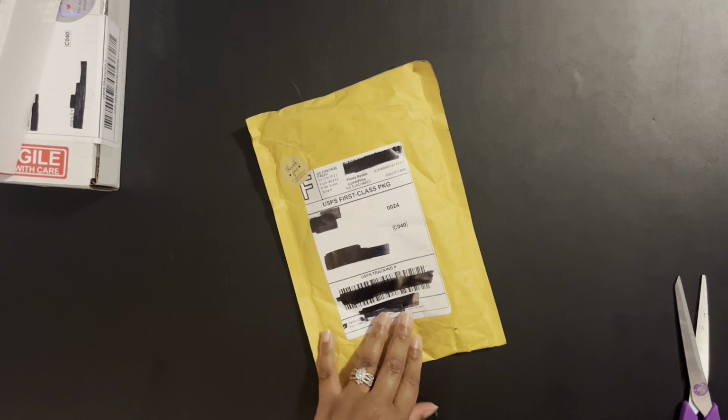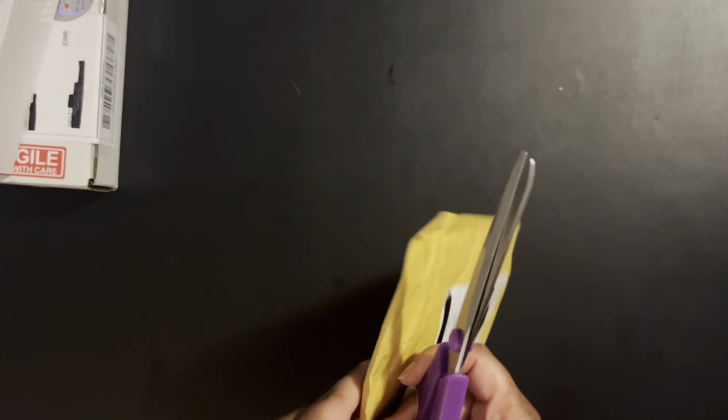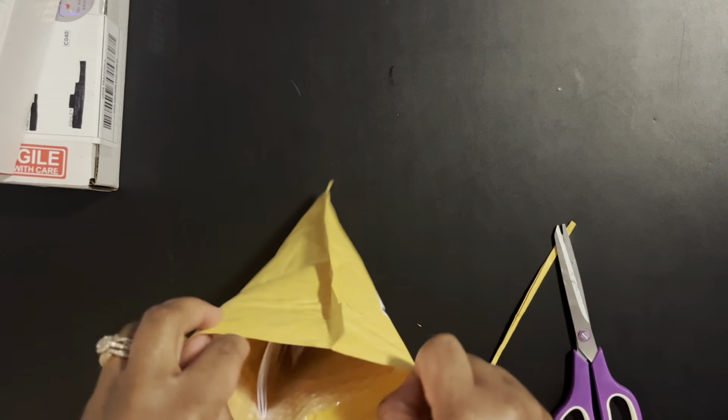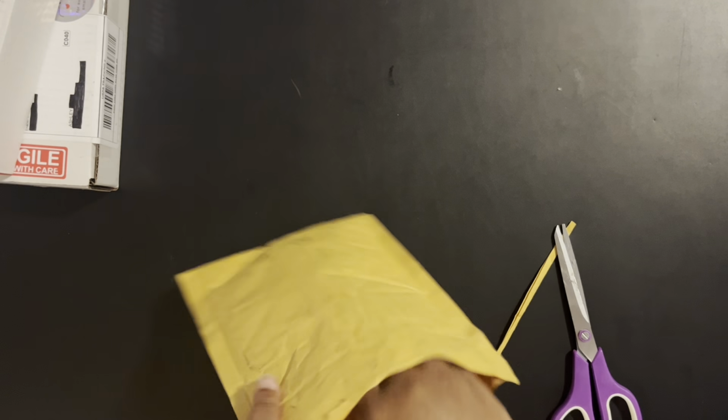Alrighty, we will open this one next. This one is from Randa's Crafty Corner. What did I order? Oh, I do remember what I ordered. I'm like, what did I order from here? One moment, guys. I'm going to take a sip of my tea. Alrighty.